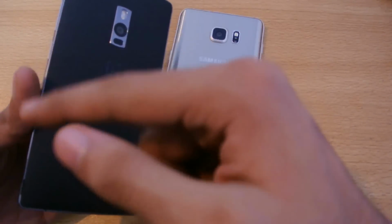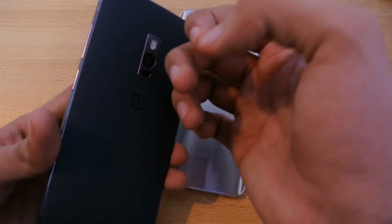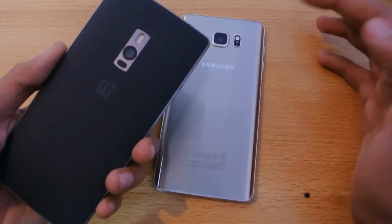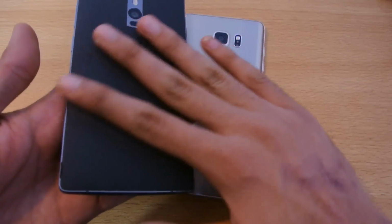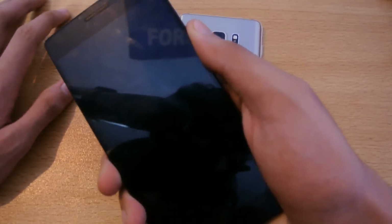This is a removable back, but you can't really remove the battery. You can remove the back, you can have swappable covers and all that, but yeah, that's a customization that you get, but definitely it is not that premium at all. Also this is having like a sandpaper type of feeling.